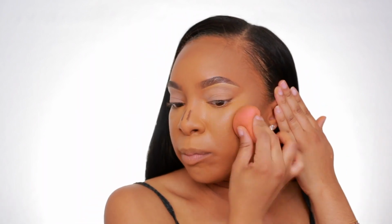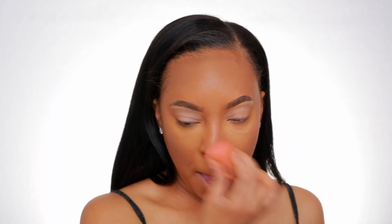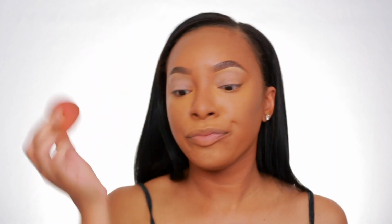And just going through and blending this out. Ooh, that looks good. Even my nose contour, that was easy. All right, so that is all done. I'm gonna go ahead and finish my face off and I'll come back to complete the look.